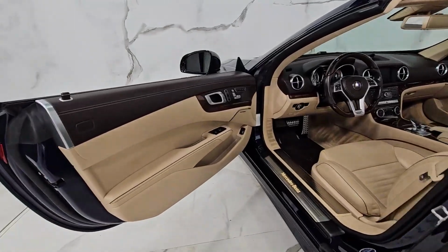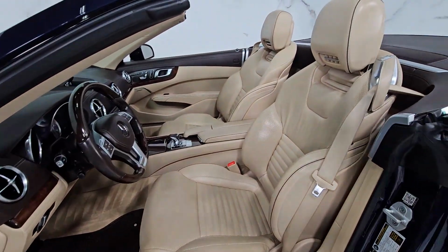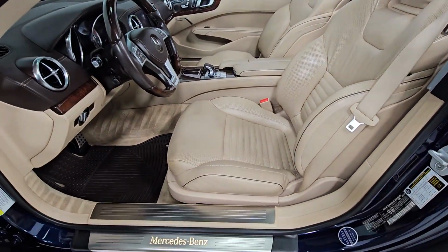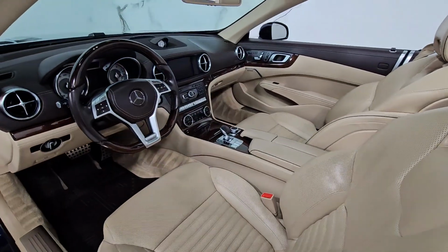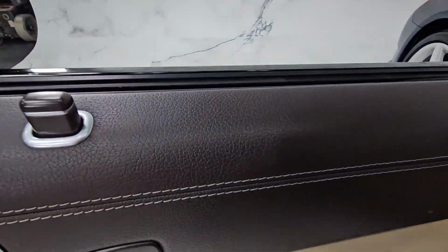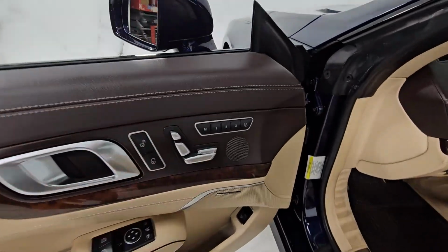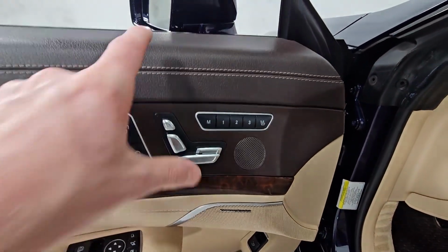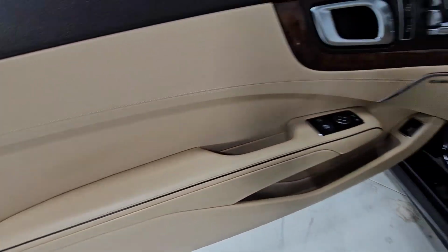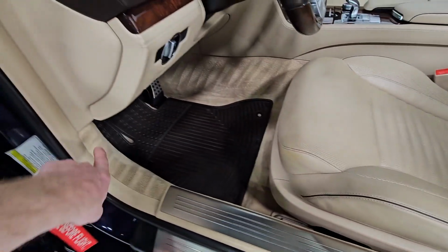Okay, checking out this interior. Absolutely incredible and very well preserved over all of these years. Really, really nice. Looking at that upper panel, just look how clean that is. Beautiful matte finish to it. Got the dark brown, kind of a chocolate brown. All of that looks amazing. Got the illuminated trim here. Couple light scuffs. That carpet's nice and clean.